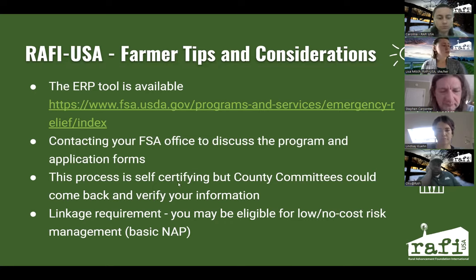Lindsay also mentioned that this is a self-certifying application. So you don't need to send in photos showing that you had crops that were damaged when you do this application. That's not necessary. But if a county committee gets your application and they see something that they want to follow up on, that's their right to do, and they can verify that information. So be mindful of that.